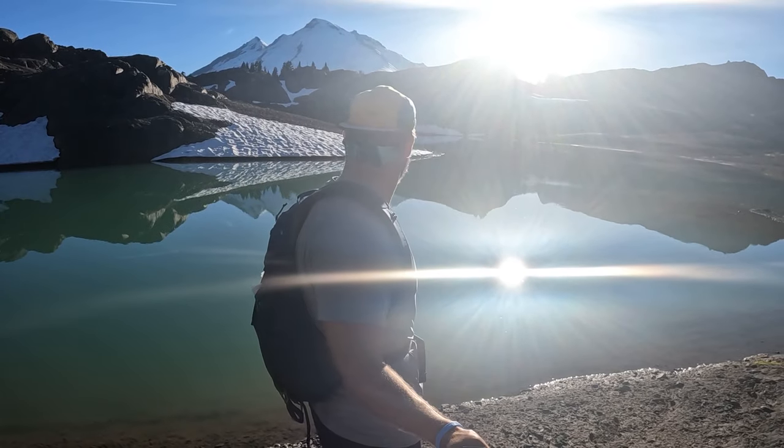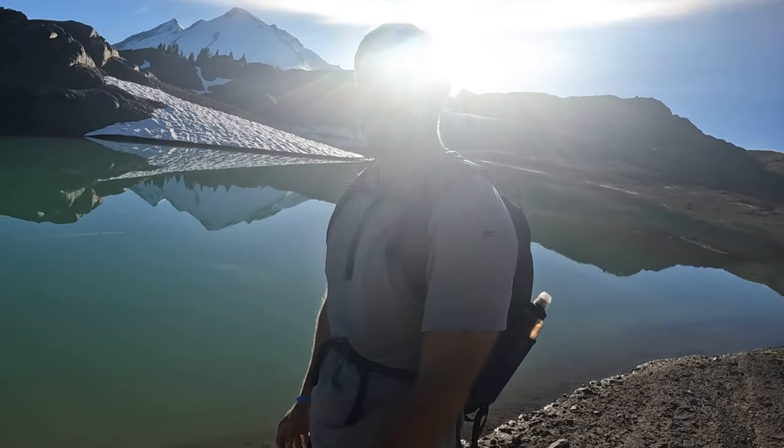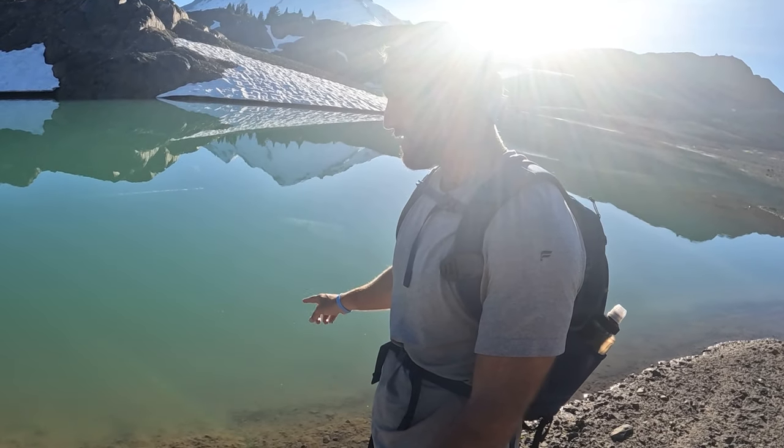We made it to the lake. It's spectacular. The color of the water is like an emerald green, or like a turquoise green almost. Can't explain it really, but you can see it. It's so beautiful. I will admit though, it looks a little bit cloudy, so it's not the most inviting to jump in. It's kind of scary, to be honest.